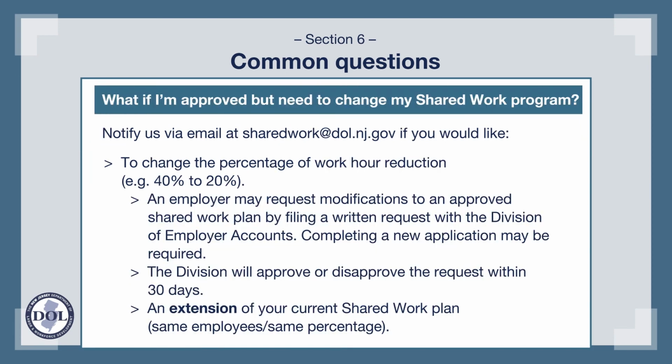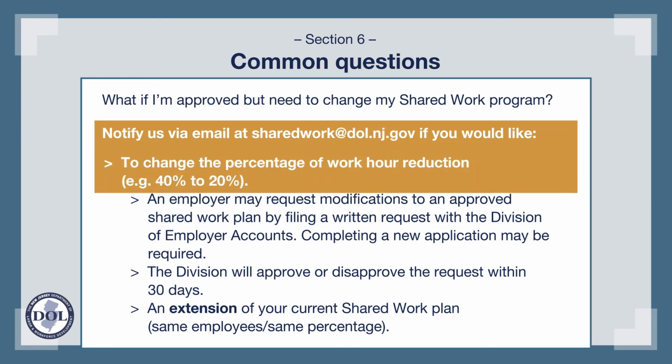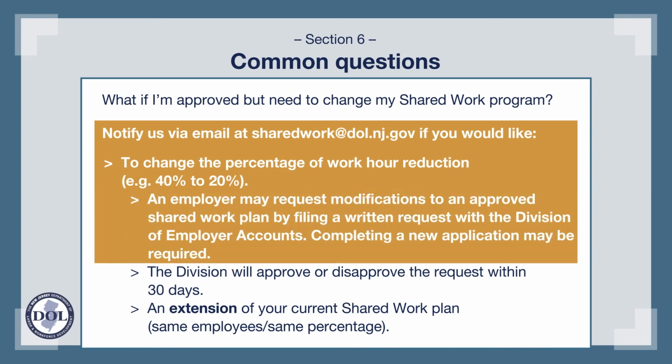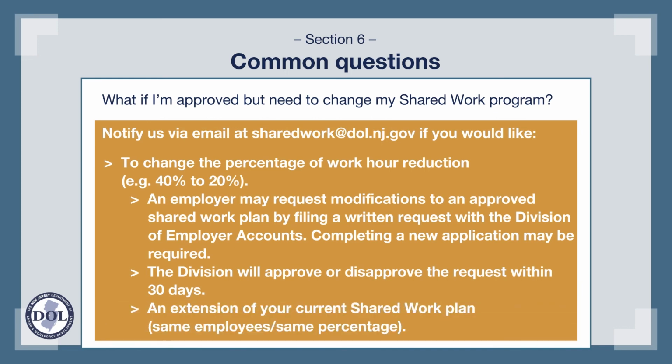What if I'm approved but need to change my shared work program? Notify us via email at sharedwork@dol.nj.gov if you would like to change the percentage of work hour reduction, for example, 40% to 20%. An employer may request modifications to an approved shared work plan by filing a written request with the Division of Employer Accounts. Completing a new application may be required. The division will approve or disapprove the request within 30 days. An extension of your current shared work plan.